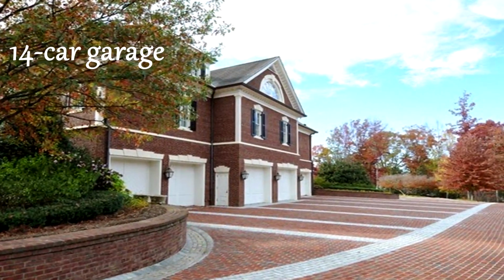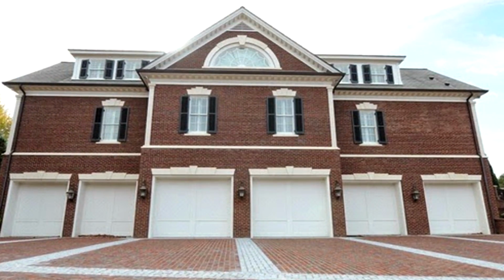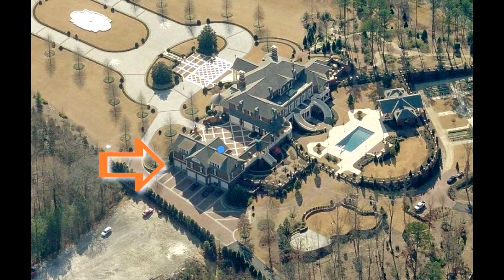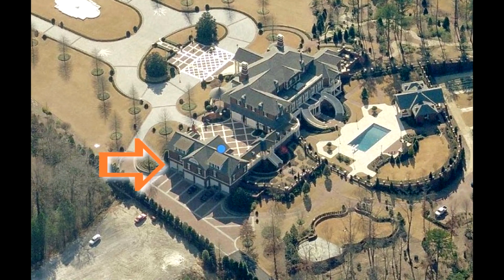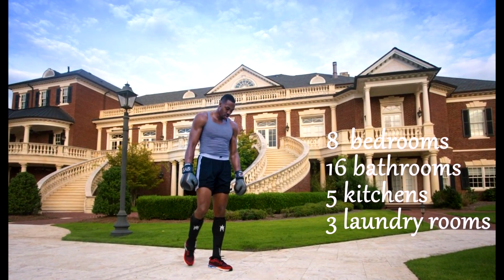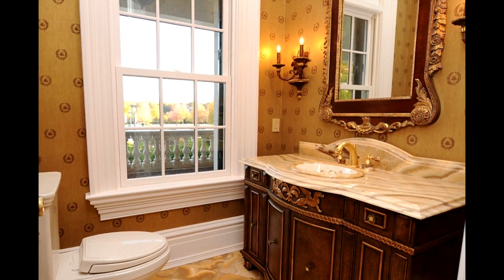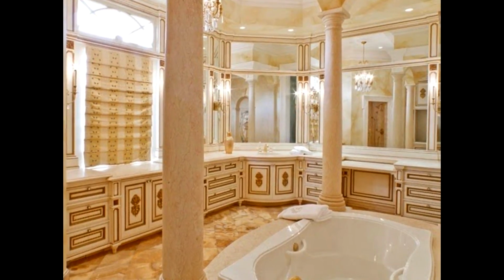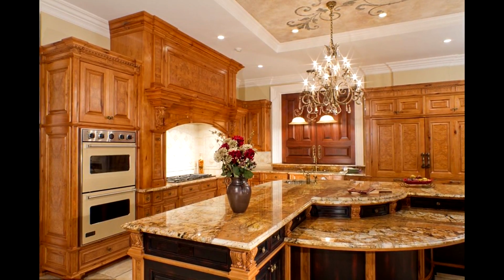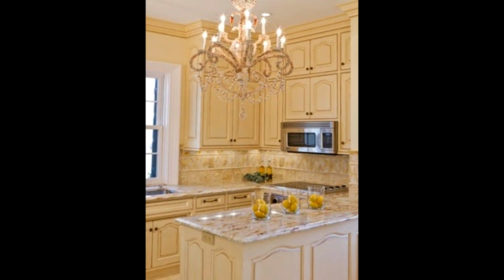So this home comes with a 14-car garage. It has an underground tunnel that connects the detached garage with the main house. It has 8 bedrooms, 16 bathrooms, 5 kitchens, and 3 laundry rooms. Kitchens have state-of-the-art appliances with a blend of exotic and traditional design. There is a custom-built pantry with remote-controlled pantry cabinets.